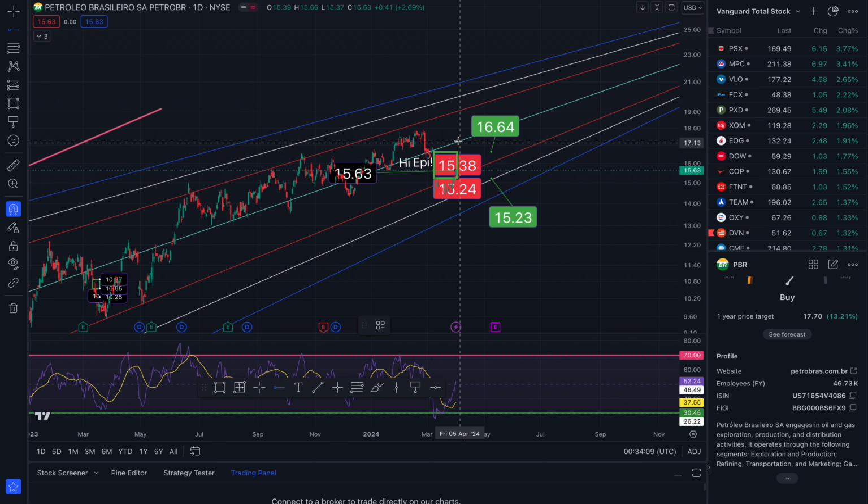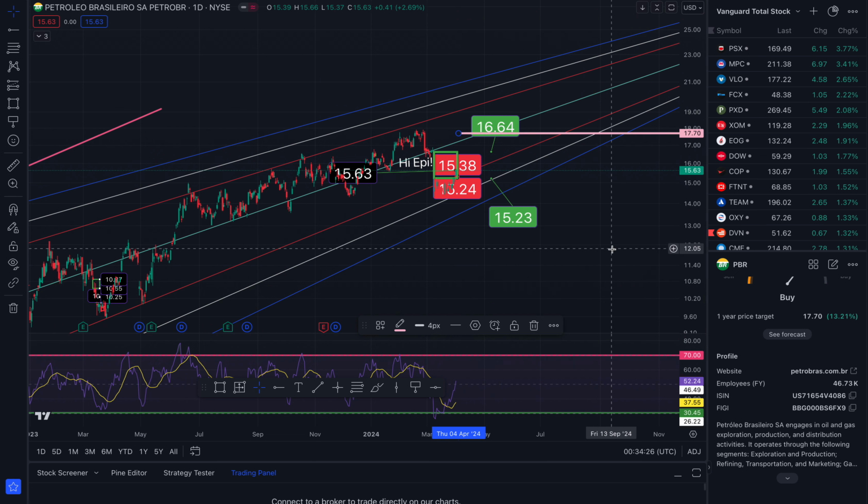So the goal here is 17. Turn off the magnet. It makes my chart wonky because you have to be off of this line one tick over. But 17.70 takes us to right here, so slightly above the middle of the trend. Yeah, very doable.